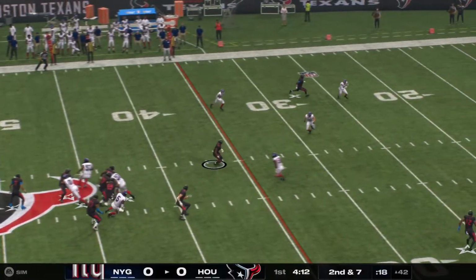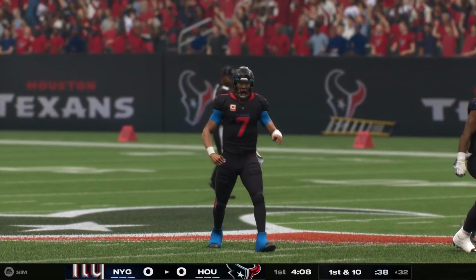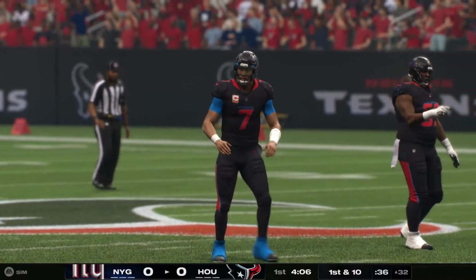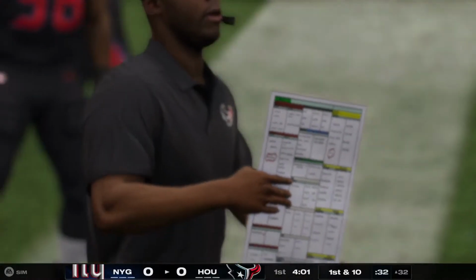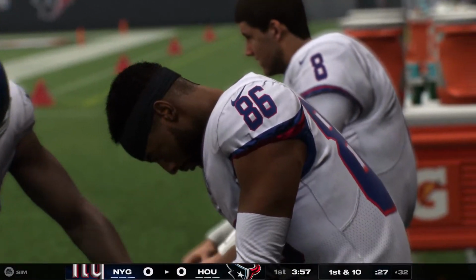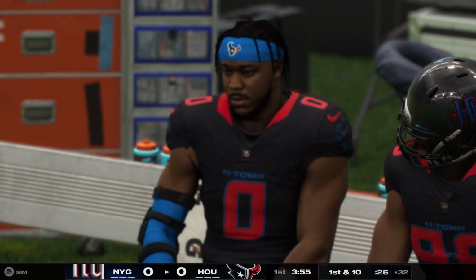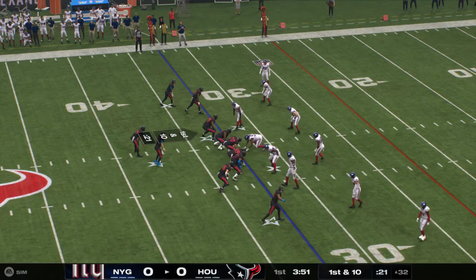From the 42. Has a man, it's Brown. And he'll pick up enough to move the chains. I'm sure Coach, play caller doesn't mind making the job a little bit easier. You know, play calling's a lot simpler and easier when you count on the offense to move the chains on those early downs. Offense already looking like they're in mid-game form. They've got it down to the 32.